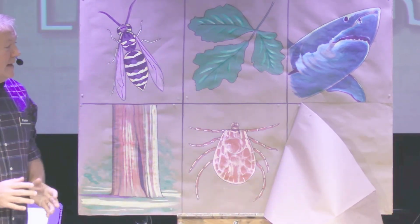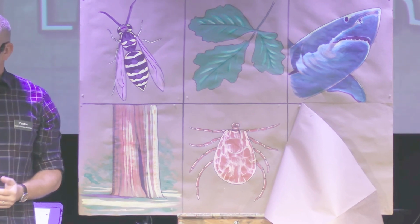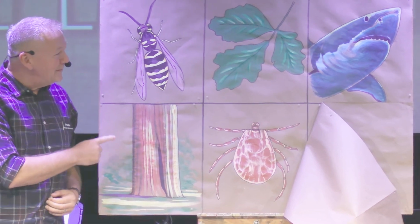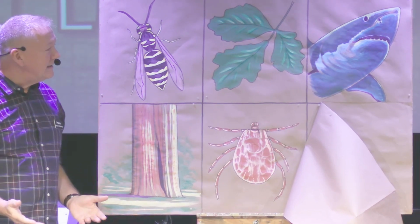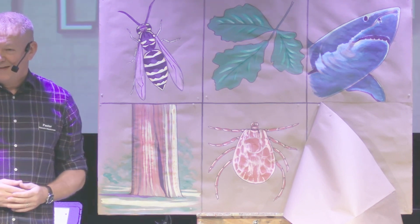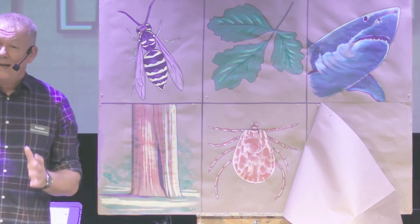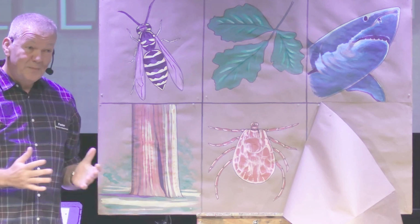It's a tick. So what have these five things got in common? They all bite. The redwood tree doesn't bite, I don't think. I'm not sure that bites either, but you're probably thinking they're all irritating or they're all harmful. What they have in common is they all have a purpose. Isn't that amazing? You wouldn't think that these things all have a purpose, but they all play a key part in the ecosystem. And without them, there would be trouble.